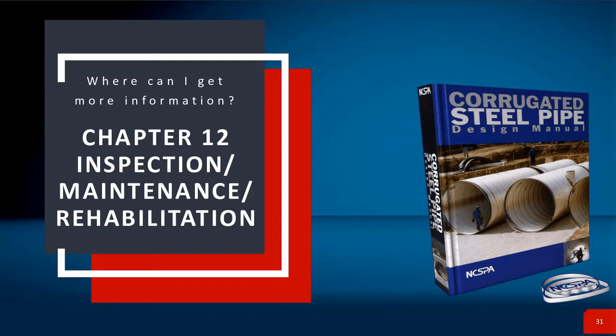Today's presentation, for the most part, is just reinforcing a lot of the information taken up in chapter 12 in the corrugated steel pipe design manual. And I will touch a little bit on some hydrostatic buckling that might be involved with your project. That particular topic is taken up in chapter 8 of the design manual, Structural Design for Special Applications.